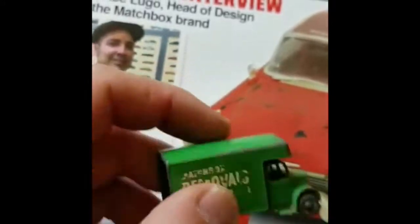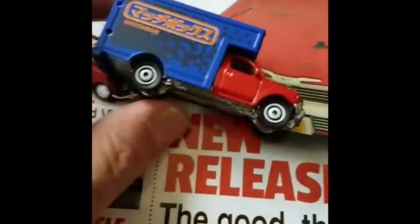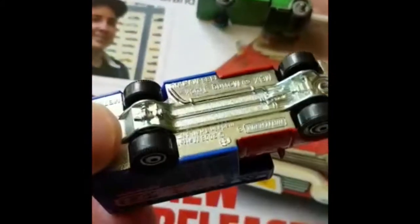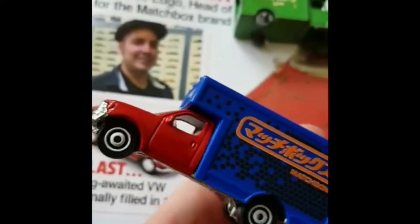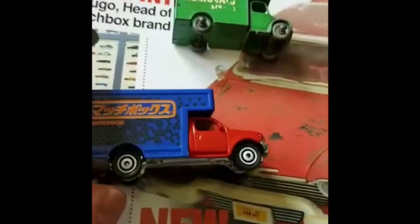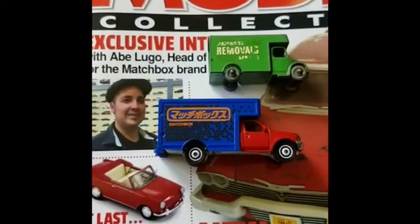Interesting comparison to make here with this one, which is a sort of generic removals lorry, which is, I think, a 2008, so it's 10 years old. This was reissued not that long ago, and came in an orange one which said Matchbox Removals. I can't find it at the moment, but there you can see a direct lineage.